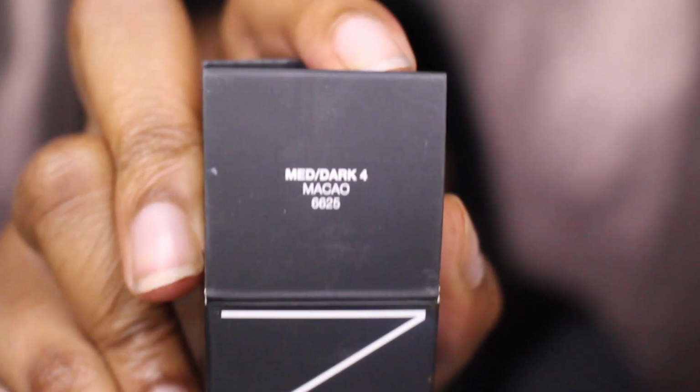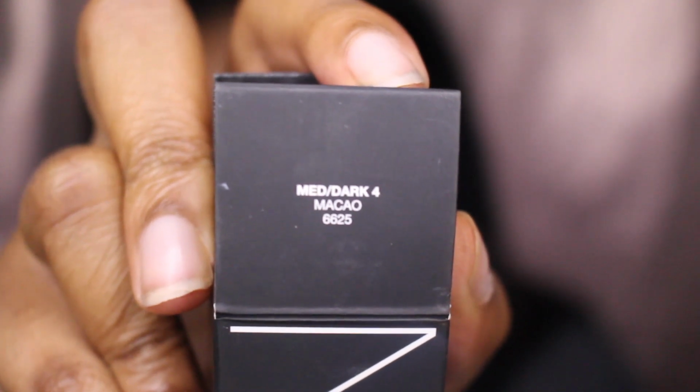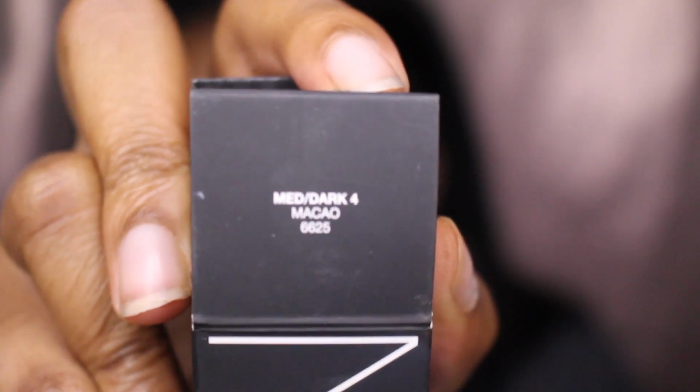By the way, I forgot to mention that the name of the foundation that I got is, I think, called MACAO. Okay, I decided to take off my shirt because I wanted y'all to kind of see the difference between my face, my neck, and my chest area. I also wanted to check and see if the foundation would actually match along with my chest as well.